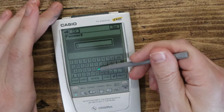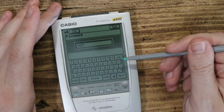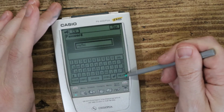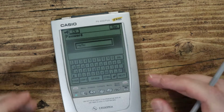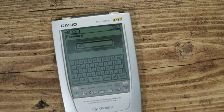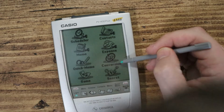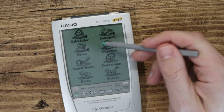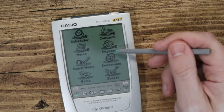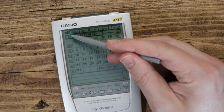Okay, last bit on here then is this secrets function. And how this works is you've got to put in a password. So I've selected the incredibly secure hello as a password, capital H, all right. So it's got a level of security. And I've already preset that you get these little icons on here. So now we're in sort of private mode. So if I click on the scheduler, we've got this little symbol in the top left hand corner.